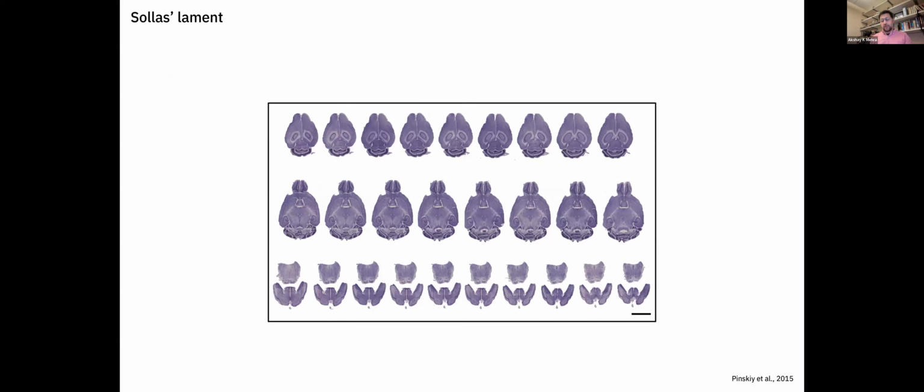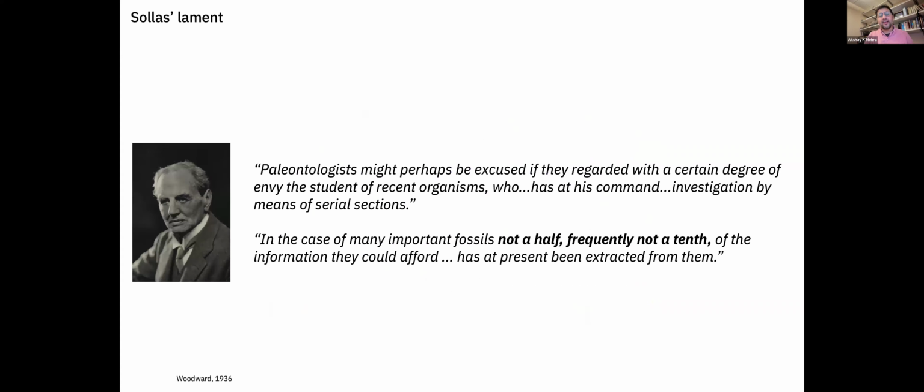And what Sollas was talking about was, if you're a biologist with a very sharp knife and you have some sort of soft tissue, you can produce incredibly thin sections through that tissue. And you can lay those sections out in order, and then you can understand how different features within that tissue relate to one another. So for example, here we're looking at serial sections through a rat brain. If you've ever been to a bodies exhibit, you know what serial sections are.